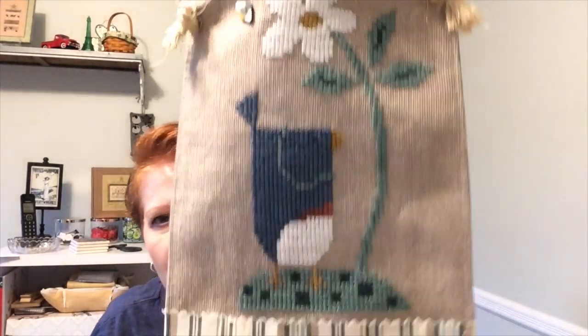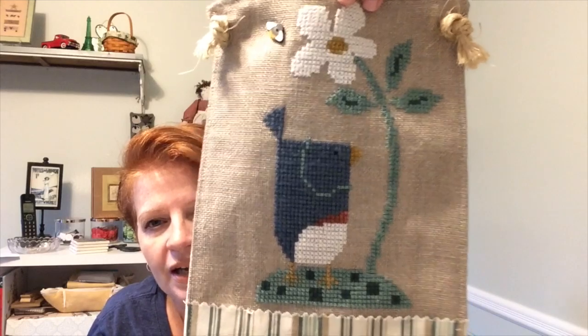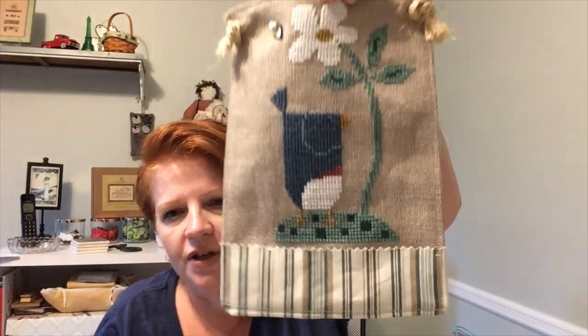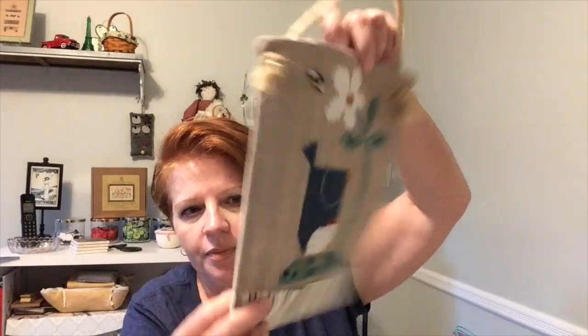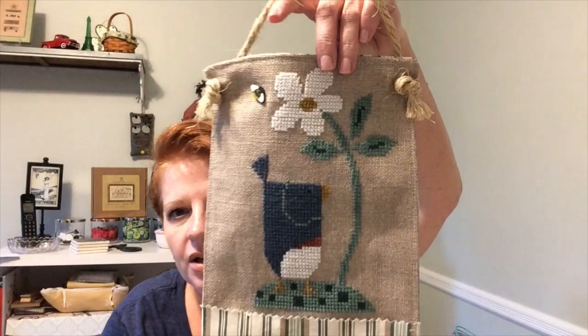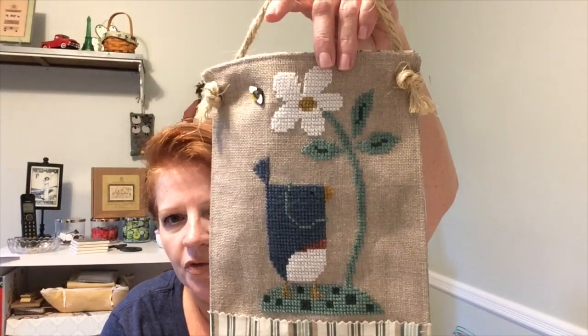from a kit. So this is a bluebird, the bluebird, and again, like I said, more on the whimsical side, and I finished into like a little pocket. So this just hangs, and you can stick pens down here in the pocket. So that is one of my Bent Creek finishes.